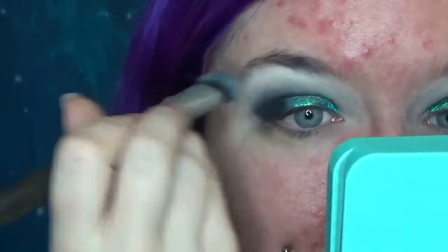Don't know what's been going on lately, but I keep ending up with really dramatically different shapes on my two eyes. And it's kind of annoying me because I don't understand why I'm doing it. But I'm using the same brushes with the same motion, I think. Anyway. Just means I'm going back and forward a few more times than normal.